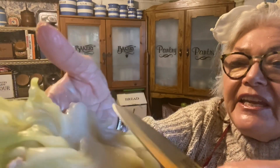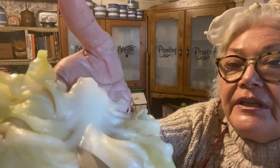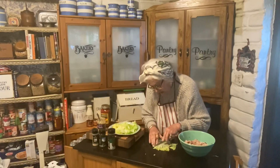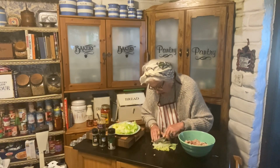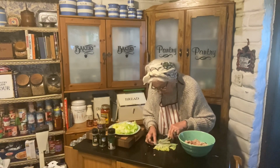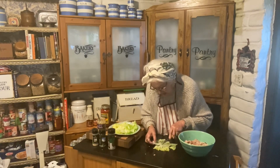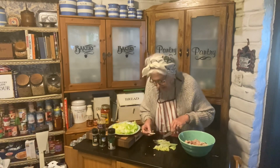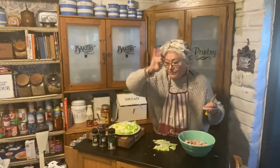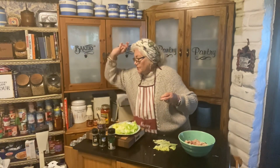Now, do you see this cabbage leaf? Do you see this core right here? I'm going to make about a 2-inch V cut. Cut this out right here in a V, and this will make it easier to roll. So this is what I've broken up, this little V. Take that out and we will get rid of it.